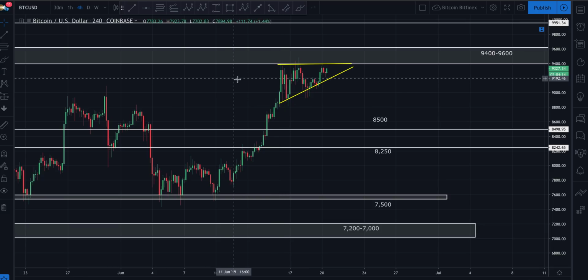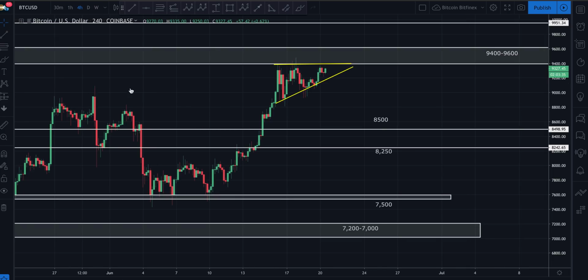Now, does that mean that it has to break to the upside? No, that does not mean it has to break to the upside, but it certainly does mean that probability is now favoring a break to the upside. And it does look like that may happen fairly quickly. Let me zoom out here to the daily.